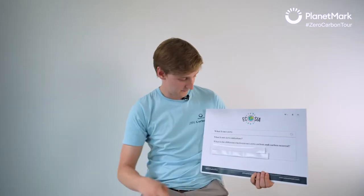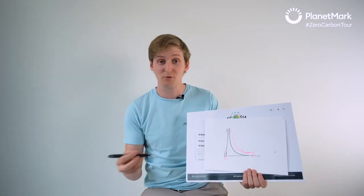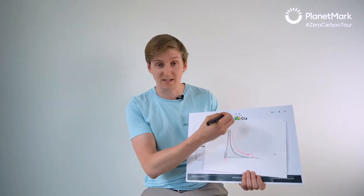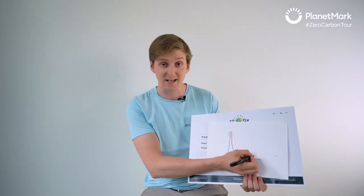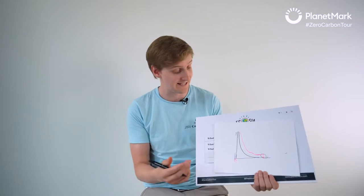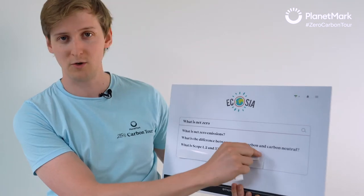What is the difference between net zero carbon and carbon neutral? With carbon neutral, you're allowed to offset essentially the whole lot. So let's say I work out I've got 1,000 tons of carbon that I use as a business, and I can pay for 1,000 tons of carbon offsets, either avoidance or removal, and I can offset the whole lot. Whereas with net zero, I'm only allowed to offset this last little bit here, which is usually less than 10% of where you began.